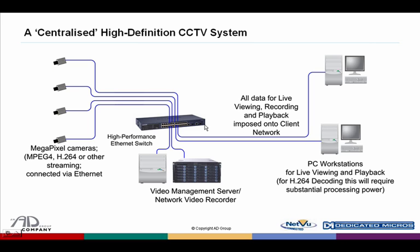Also, it's important to note that all of the camera data is being imposed onto the client's network, and so we're going to need a network of very high capacity in order to take these 2, 3, 4 megabit streams into our recording solution and then back out to our viewing client. So that imposes a large workload, both in terms of high-powered PCs at our viewing clients, and also maximizes the amount of data at any one time on the client's network.